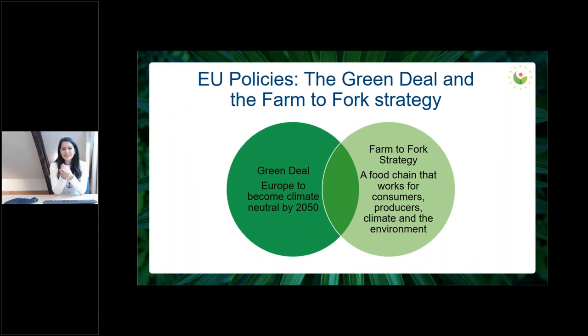I'll be very brief on that. I just want to mention to you the Green Deal and the Farm to Fork strategy. The Green Deal is a strategy that was signed by the new European Commission, and its objective is for the European Union to become climate neutral by 2050. This is a quite ambitious but definitely feasible objective, and innovation in agriculture, in the way that we explained before, can be a precious tool for reaching that objective.